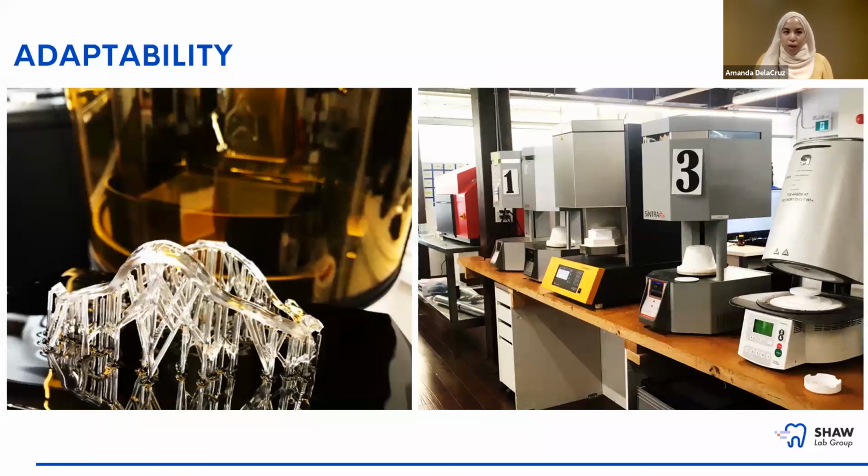Same thing with our printers. Because we have two huge printers and we have the carbon printer, we're really able to handle all the different kinds of models and needs that the lab has. So we're never limited in that sense.